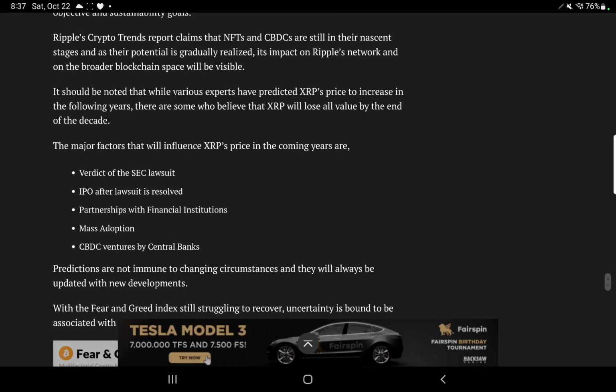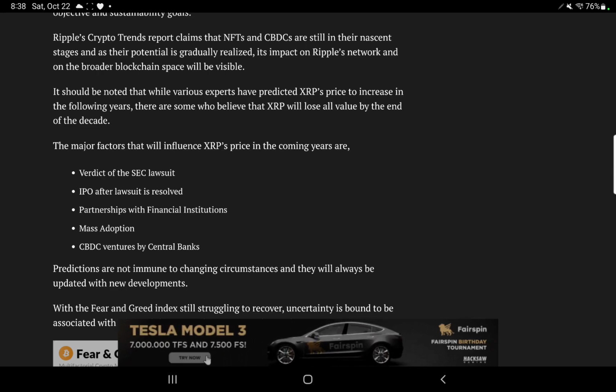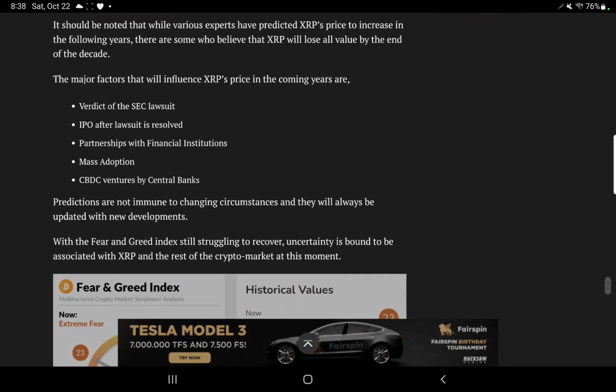It should be noted that while various experts have predicted XRP's price increase in the following years, there are some who believe that XRP will lose all value by the end of the decade. The major factors that will influence XRP prices in the coming years are the verdict of the SEC lawsuit. But again, guys, this is all nonsense when they point to that. I'm going to tell you why.